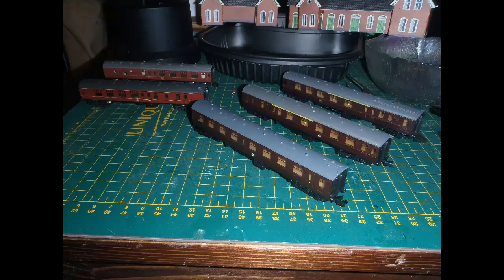And here at last are some passenger coaches that finally arrived, though the ones on the right, though Stanier designed, look more like British Rail coaches.